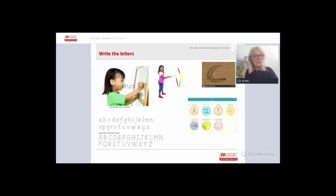Writing the letters is really important too. We really want children to be able to write those letters accurately and correctly. So looking for a program that gives you guidance on how to write the letters correctly is really important. But little children often need to make these in a large gross motor way before they pick up a pen and make a small movement on a small piece of paper or in a book.